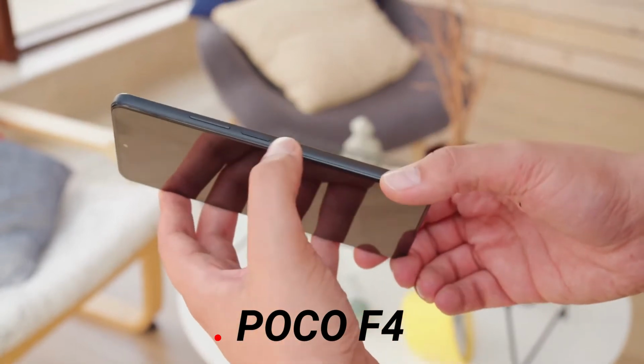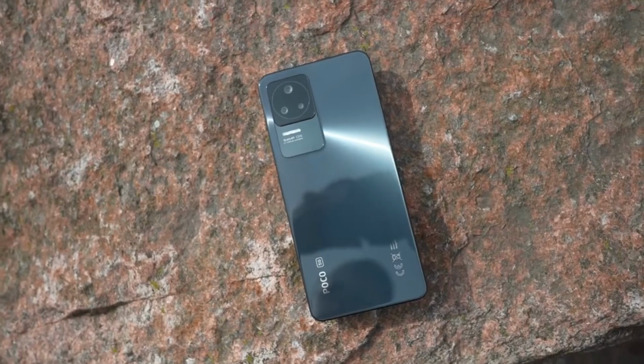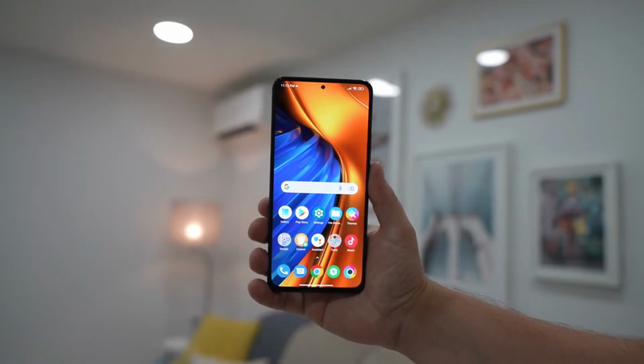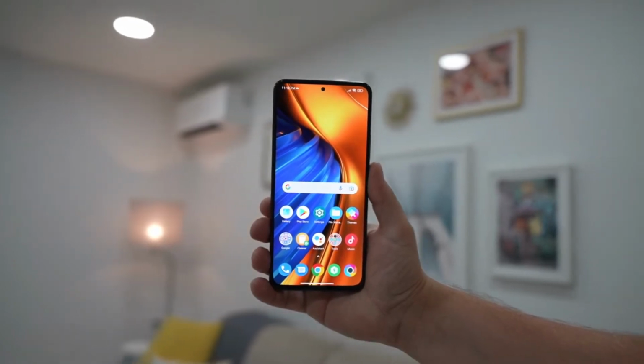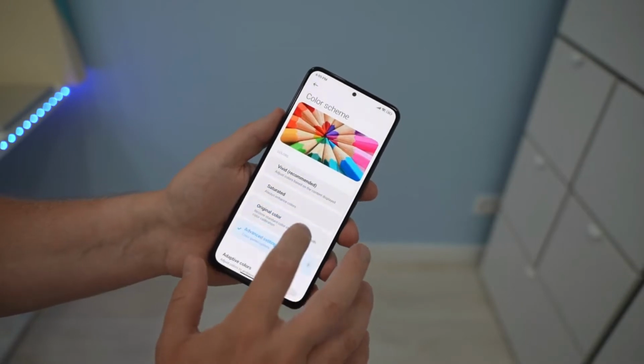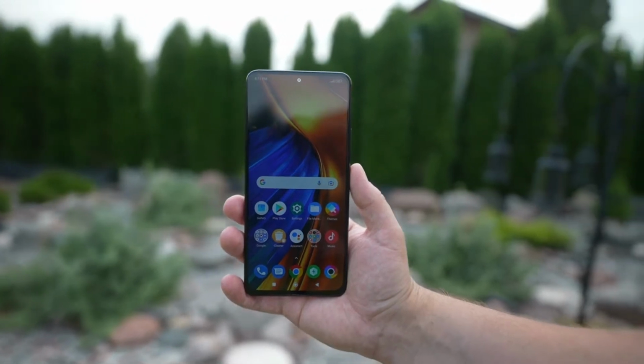This is the POCO F4. The POCO F4 has a clean look that is compact and professional. With dimensions of 163.2 by 75.95 by 7.7 millimeters and weighing 195 grams, it's light and comfortable enough to play games on it, without your hand getting cramped.